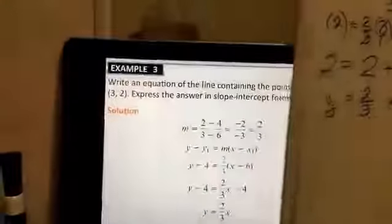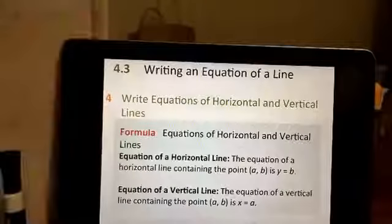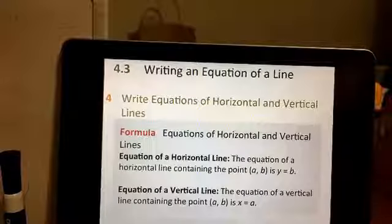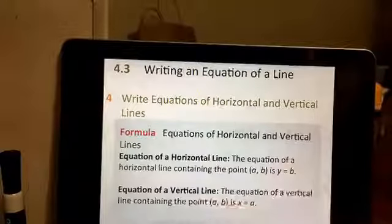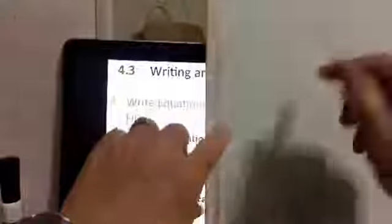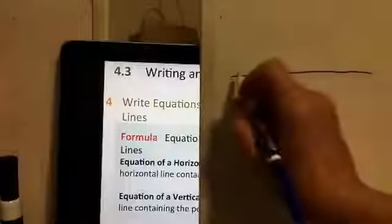Very, very handy. Okay, so now we're going to move on to scenario 4. How are we going to come up with the equations of the line when we have a horizontal line or a vertical line? Okay, so remember, we've talked about this quite a bit. A horizontal line, well, it doesn't look very horizontal, does it?